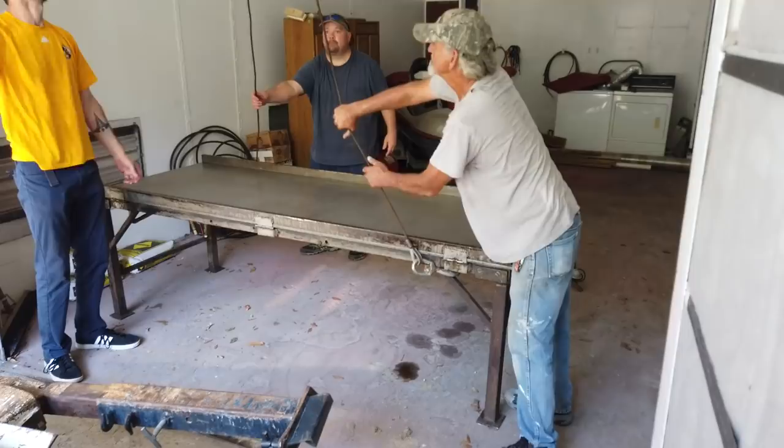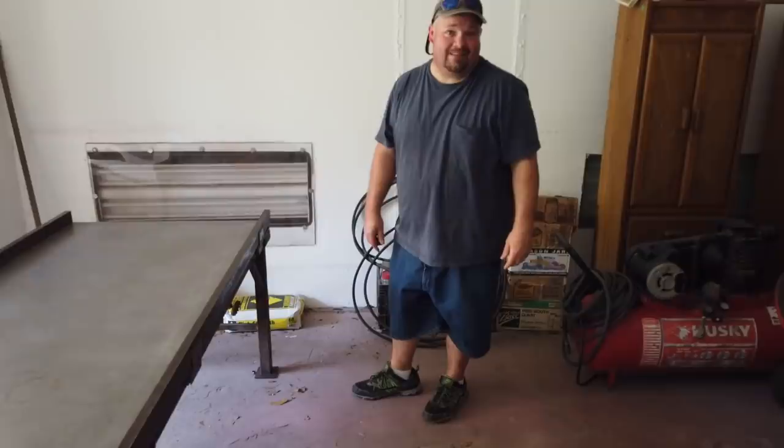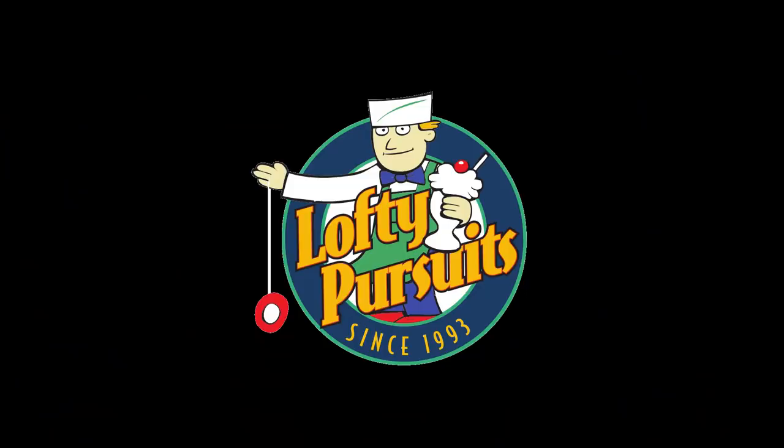Since this is currently at Jake's dad's body shop, he's gonna sandblast it and paint the legs for us and clean it all up. Not sure when we're gonna put it into action, but when we do, you know there's gonna be a video.